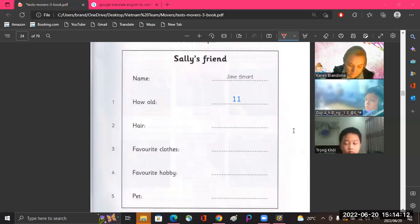Two. And what color is her hair? It's blonde. Blonde? Yes, like mine.